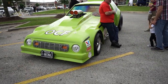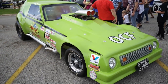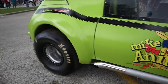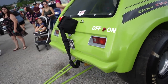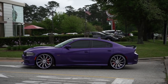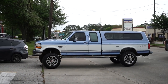Check this out. It's the one animal. This is pretty wild. Look, he has the side pipes with cutouts. That's funny. The AMC Gremlin completely built. Wheelie bar, parachute. Look at these tires. Stretched. Some Ford Giottos. It actually looks pretty damn good, I ain't gonna lie.